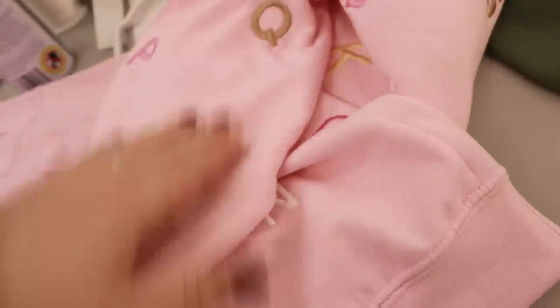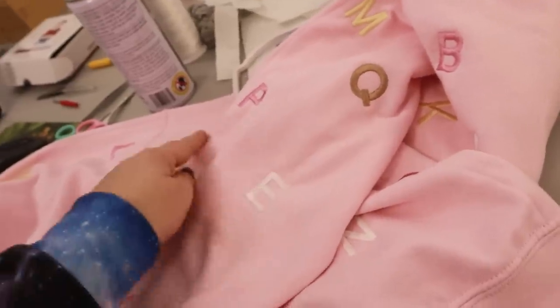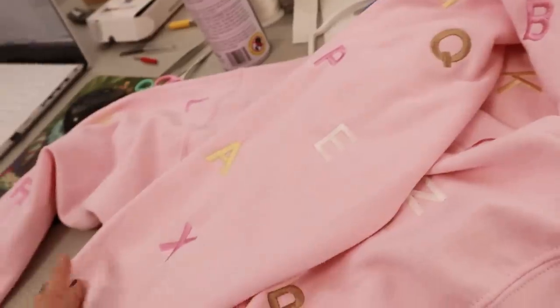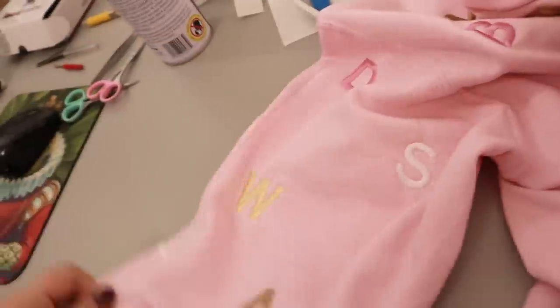I added the row back here, this QEX. And I was hooping these individually just so I could have better control over the placement instead of one long hoop. So I did that. And then this one got the front letters.